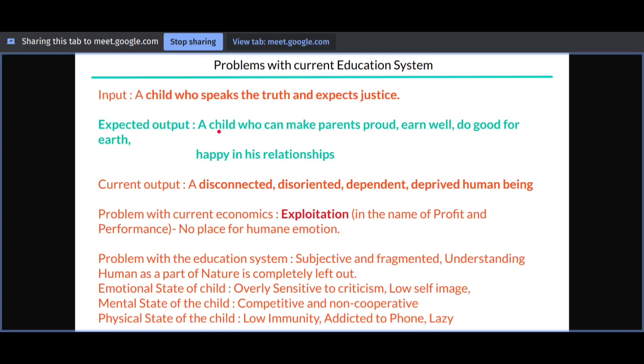Apart from this, just a small summary of what we do with our group projects. We also have various programs that we run, and in these programs we educate people about the problems of the current education system. So a child is born who speaks the truth and expects justice.